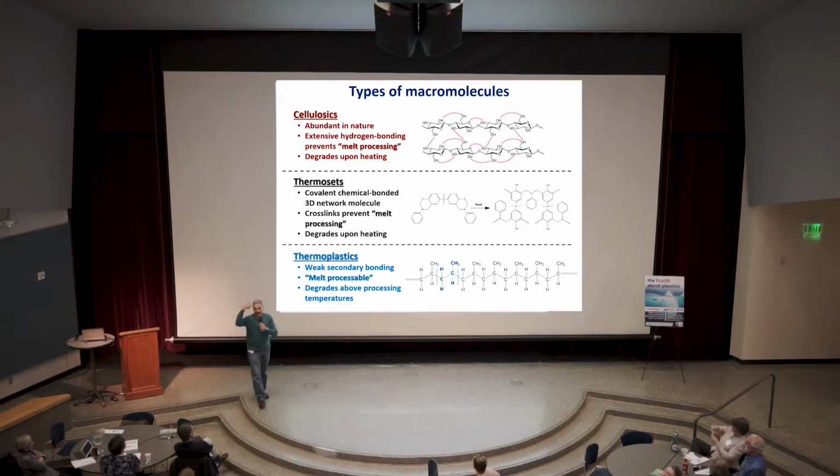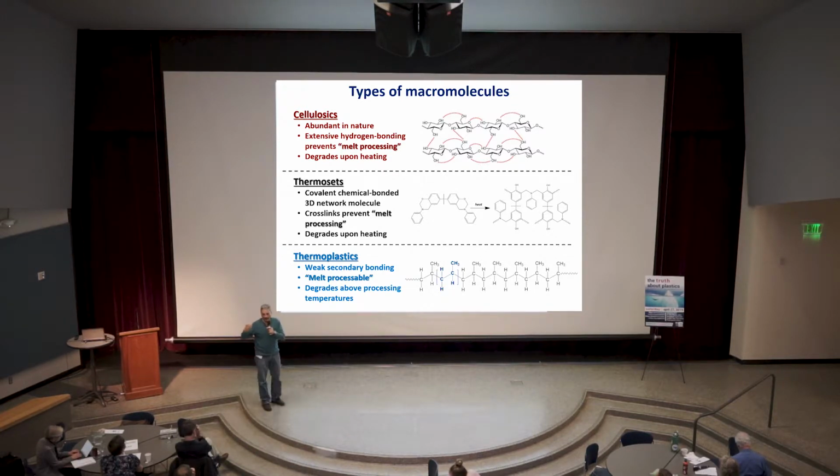Just three basic types of macromolecules I'm showing up here. The top one, cellulosics, typically from wood and plant fiber. And you'll see the little dashed red lines are this extensive amount of attractive interaction between molecules and within molecules. It causes material to have a lot of cohesiveness. It doesn't melt. The second type, thermosetting materials, things like epoxies and other resins, are materials that essentially make a gigantic three-dimensionally chemically covalently bonded molecule. Think of a bowling ball in which it's just one molecule. That's essentially what that is.